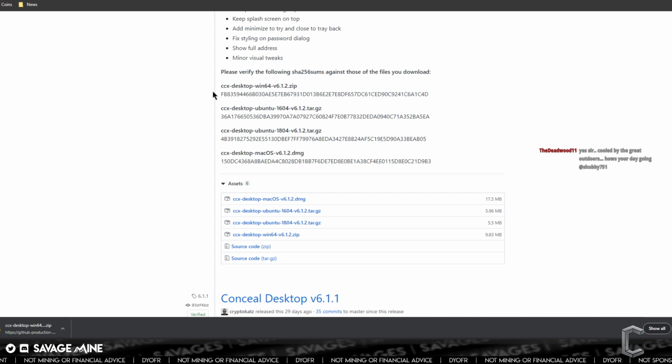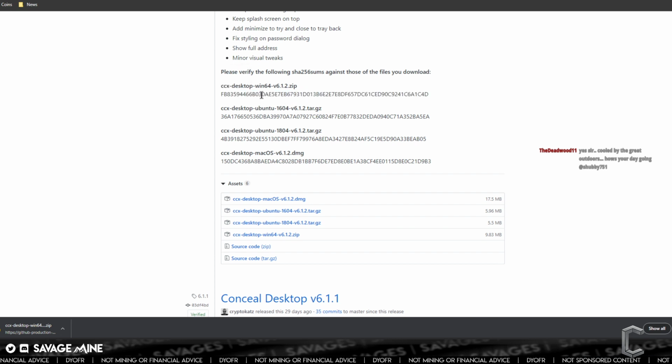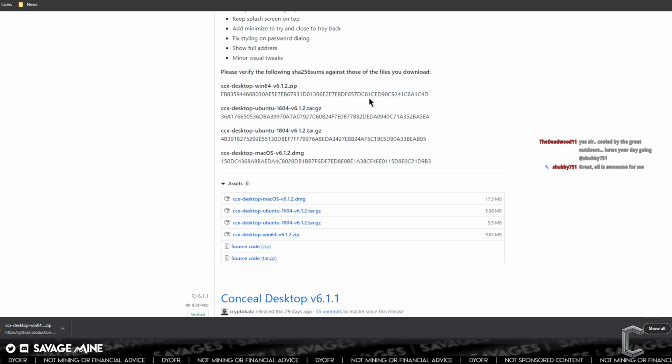The devs are saying, okay, this is the file name, and this is the hash that you should get if you run the SHA-256 on it. You should get this output.